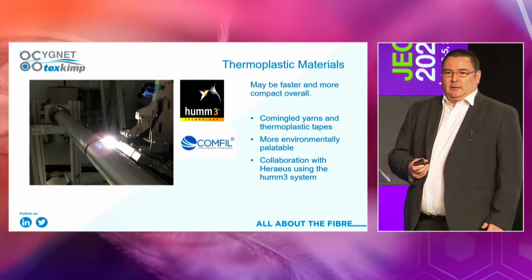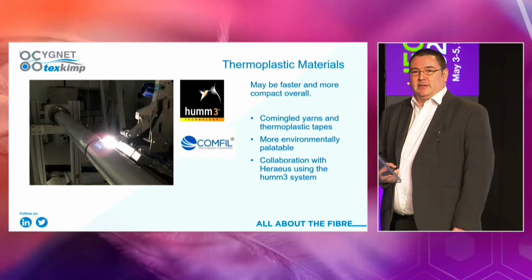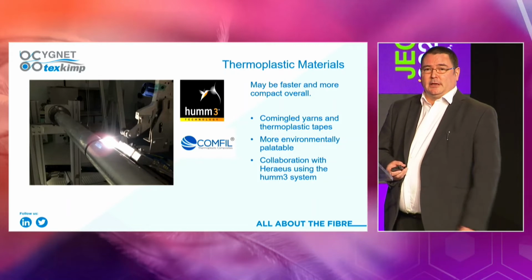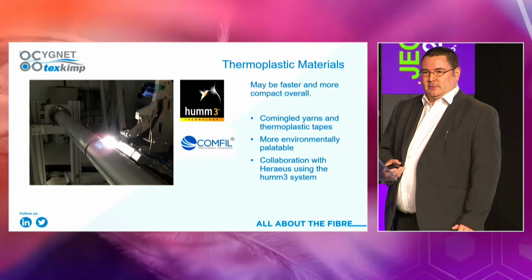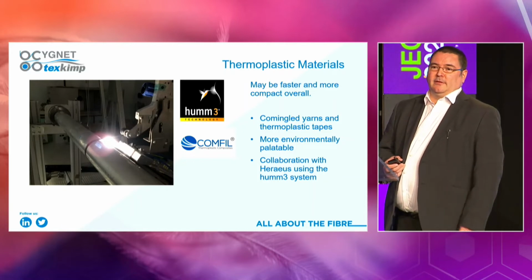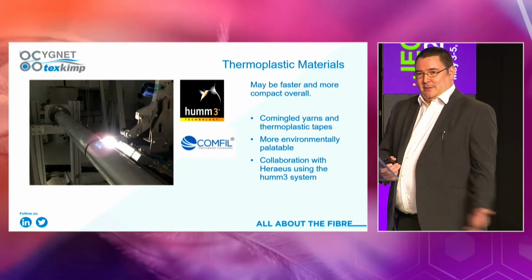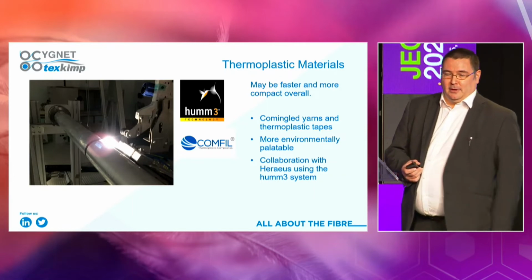We're also working with materials on the thermoplastic side with Heraeus and the HUM3 system, which is currently set up in our innovation centre again. This is allowing us to do some testing, do some work with the HUM system, the Comfill co-mingled fibre, as well as tapes, to make a foray into the relatively new world of thermoplastic winding. Of course, Cygnet Texkimp also make thermoplastic tape producing machinery, so this goes hand in hand with that.